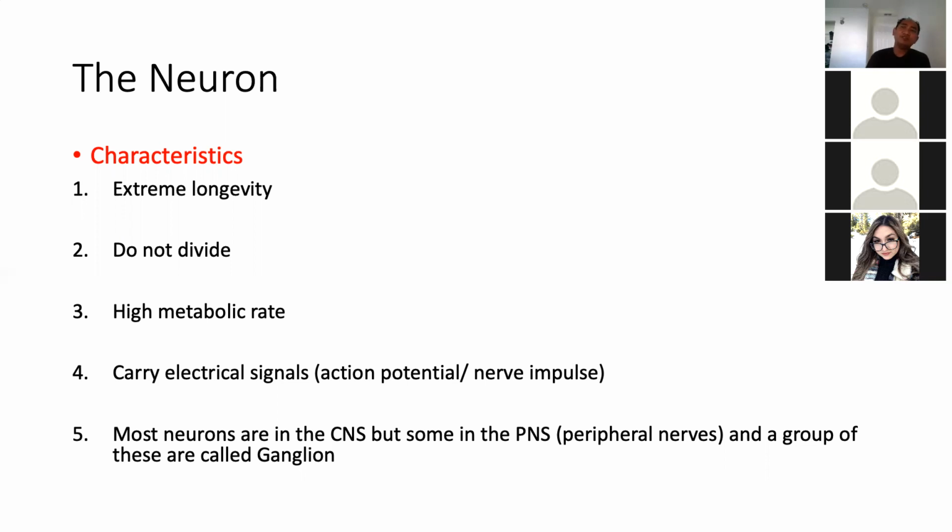And number two, they do not divide, which means if we damage our brain, that damaged area will be filled with scar tissue, not with new neuron. It is very different from bone. A bone, if it is broken, will be healed with new bone formation, but a neuron and nervous tissue will not heal with new nervous tissue. The same thing like the muscle will not heal with new muscle. The muscle cannot regenerate, the brain cannot, the neuron cannot regenerate.